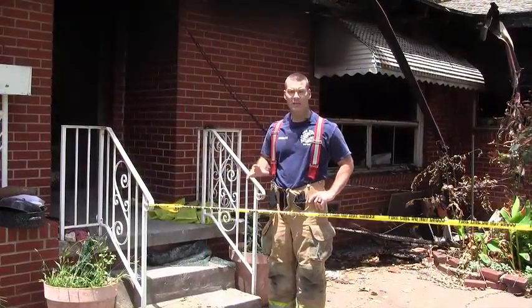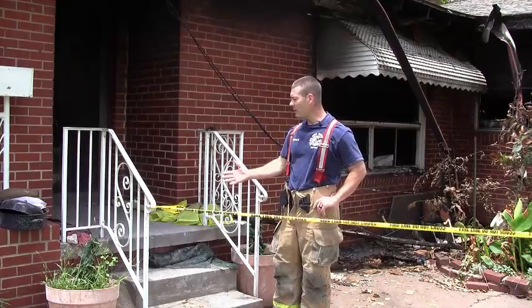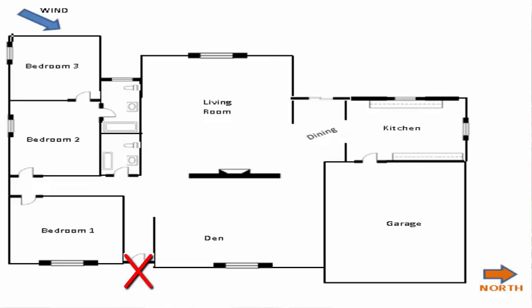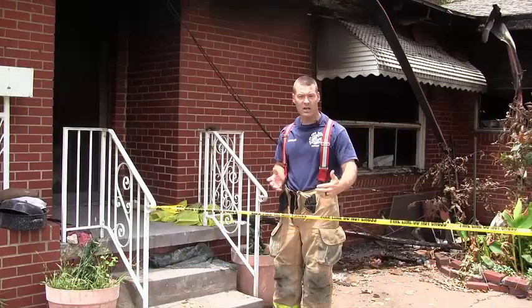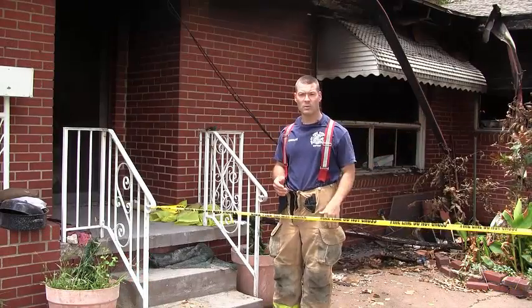At this point, I've completed my 360. I've come right back around to the front of the house. I've met up with my firefighter who's standing on the front porch. We have a pre-connect which we pulled off Engine 2-1. It was placed right where this truck is placed. They had the lines off. We had a hydrant right across the street, so our water supply was going to be good.